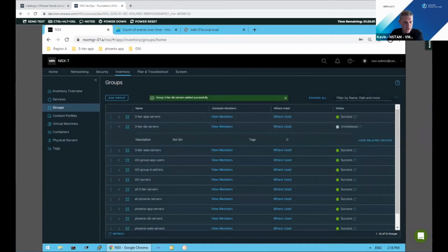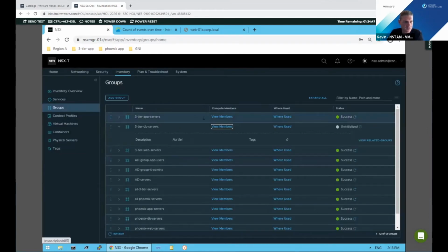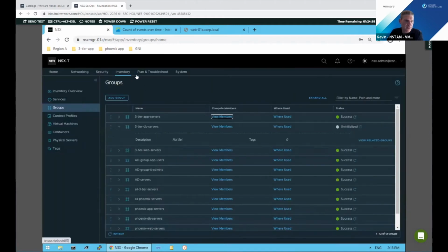So you can also quickly come in here and click on this View Members button to see what's in there. In this case, it is only IP addresses, so you can't really tell what virtual asset it is because I chose the IP address. But for example, if we go to the app servers and View Members here, we can see that app 01A is included in this group. So that's basically grouping and tagging in a nutshell.